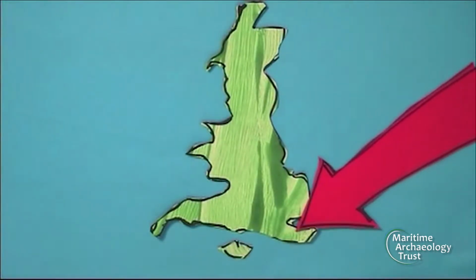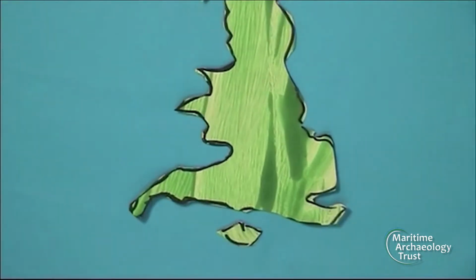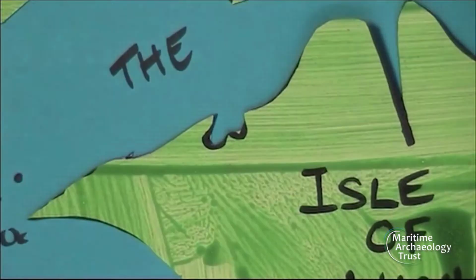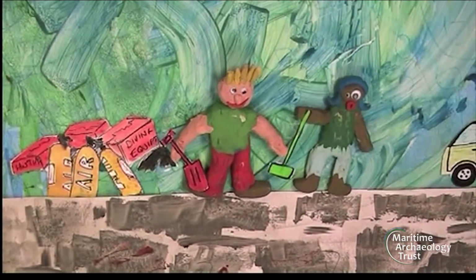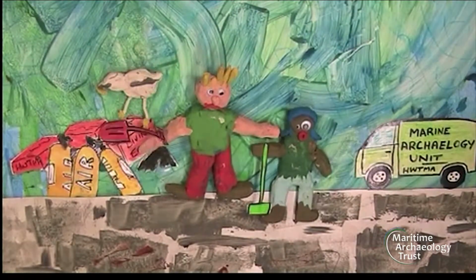This is the UK. In the south there is an island called the Isle of Wight. It is separated from the mainland by a strait called the Solent. All around the island there are sunken secrets that interest maritime archaeologists. Here are some maritime archaeologists now.